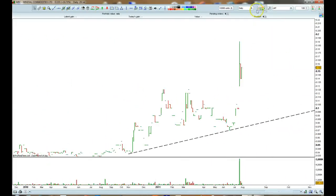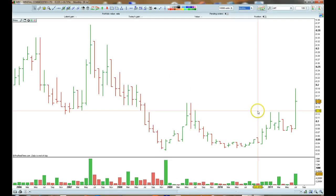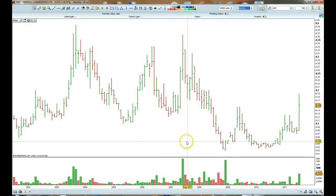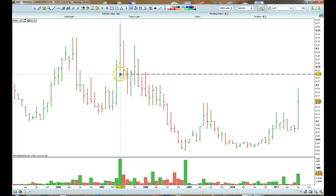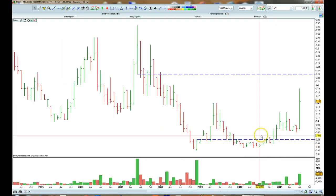Look, I think we'll have to go to another time frame. I might go to the monthly and just see what we can see. So okay, this is where it was sold off last. So that'll act as resistance at 23 cents. Here's your bullish bar down here, so I'll just put that as support at 5 cents there, and that's acted as resistance and then support over here.